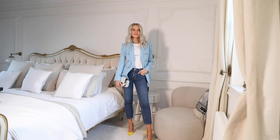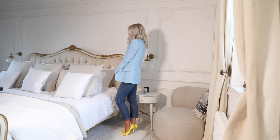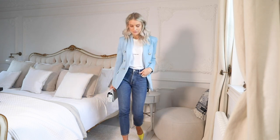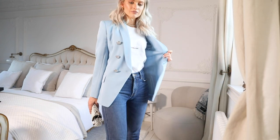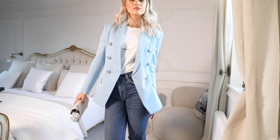It's a Saint Laurent tee that I bought a few years back now. I've kept it in my collection because it just looks really cool with pretty much everything I style it with. And I've thrown the blazer over top. It makes a great shape if you want to button it up, but I find I just like this one left open if it's a much more casual style like this.